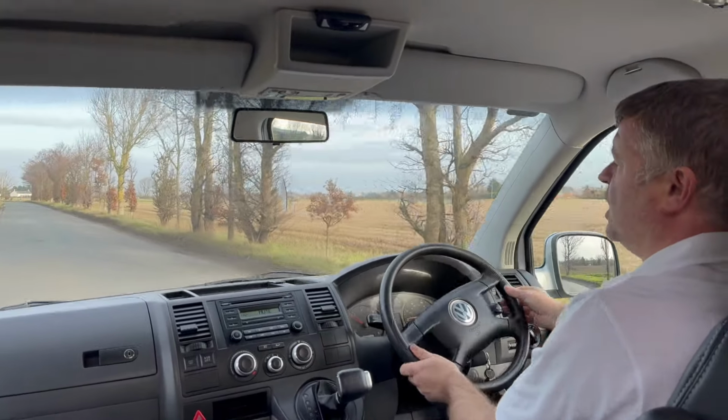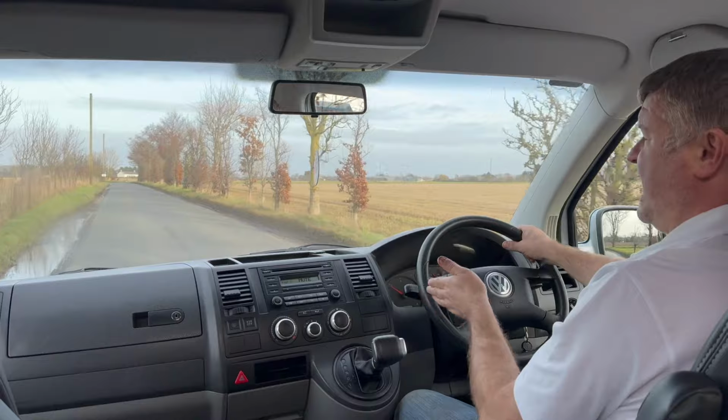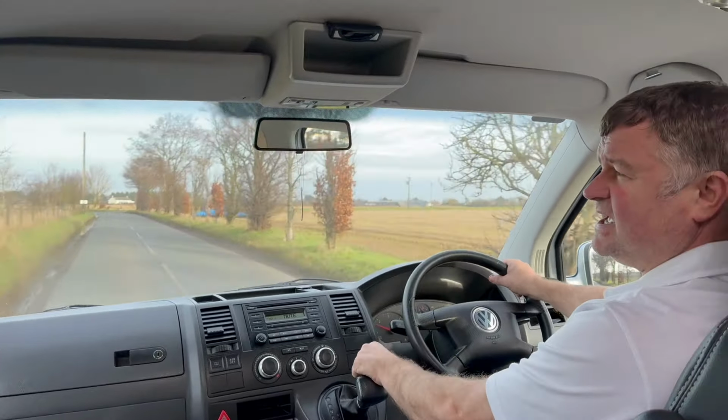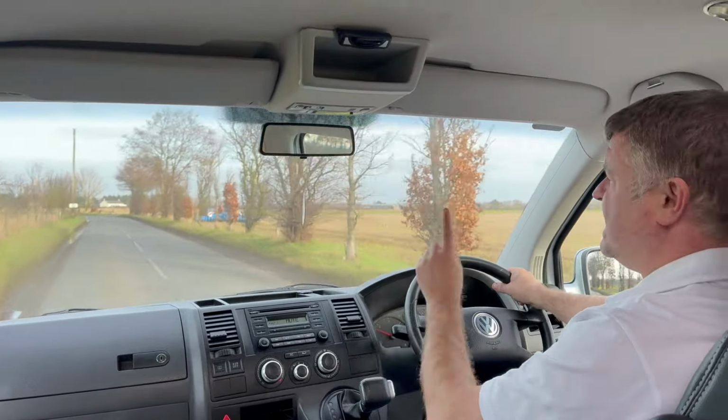This particular one is the long wheelbase, the very rare. At day of filming, apparently there's only three for sale in the United Kingdom, and I've got two of them. As of yesterday, another one has arrived. So this is 2006, and a 2009 has just arrived. This has just had the two owners.